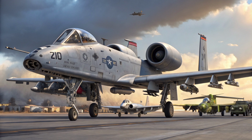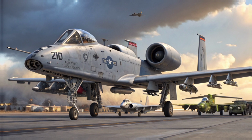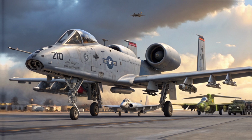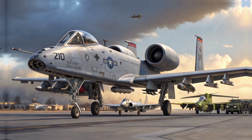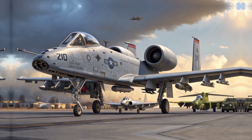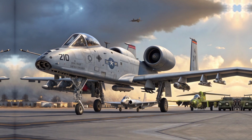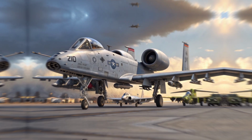The US Air Force has doubled down on the A-10's importance in the modern battlefield. With recent threats evolving around the globe, especially with increased tensions in Eastern Europe, the Middle East, and the Indo-Pacific, the demand for a rugged, close air support aircraft is once again skyrocketing. Let's talk about what's been upgraded.